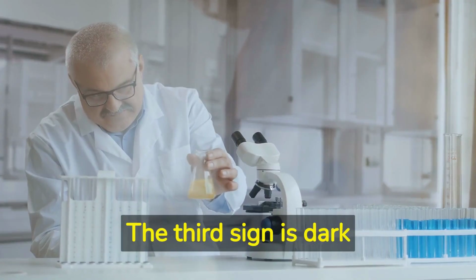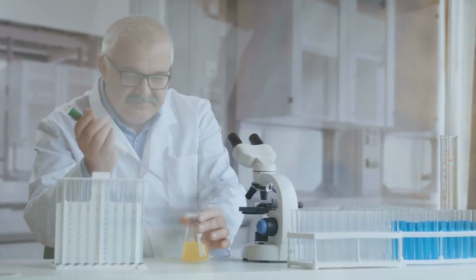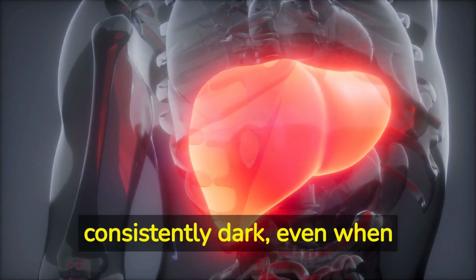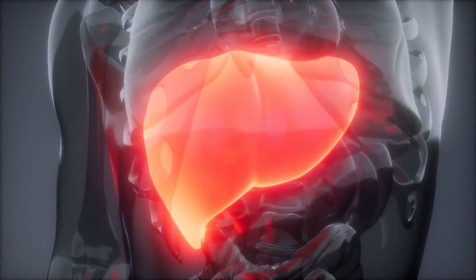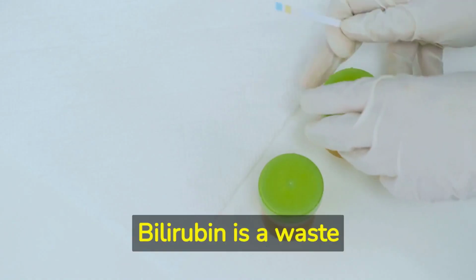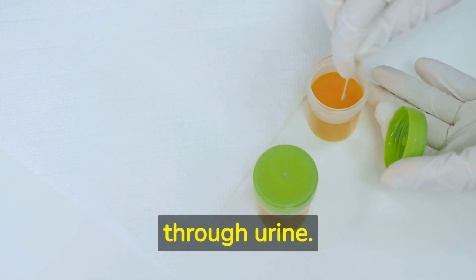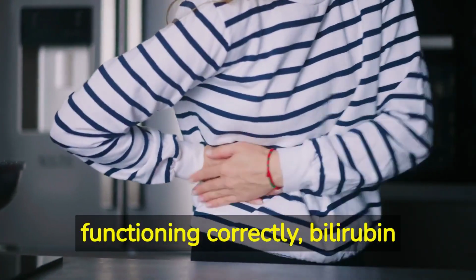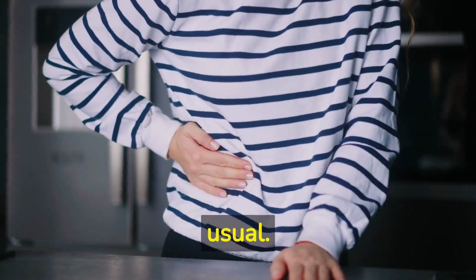The third sign is dark urine. If your urine is consistently dark, even when adequately hydrated, it could be a sign that your liver is not processing bilirubin correctly. Bilirubin is a waste product that is usually processed by the liver and excreted through urine. When the liver is not functioning correctly, bilirubin can build up in the body, causing the urine to be darker than usual.